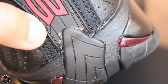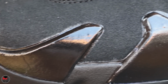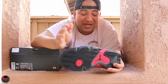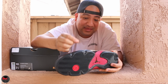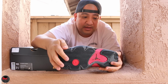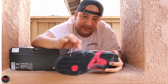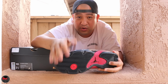I did notice a bunch of glue marks on the midsole of the shoe. Originally when this shoe was made, it was made with lead paint. So you'll notice on OGs, it's got a tackiness to it, with the paint peeling off. With the retros down the line, they've pretty much fixed that. But on the Phylon midsole here, you still feel a little bit of tackiness, but I think that's due to the paint that they currently use.